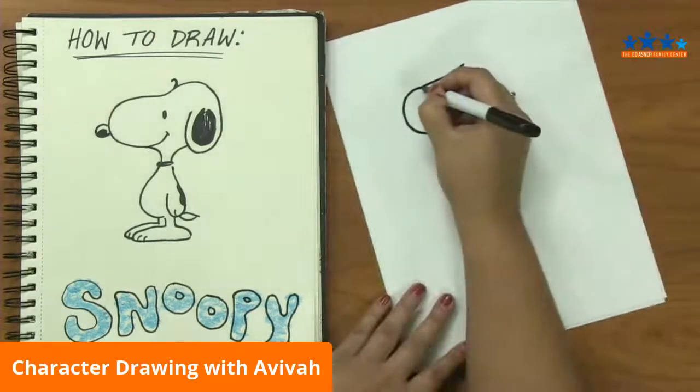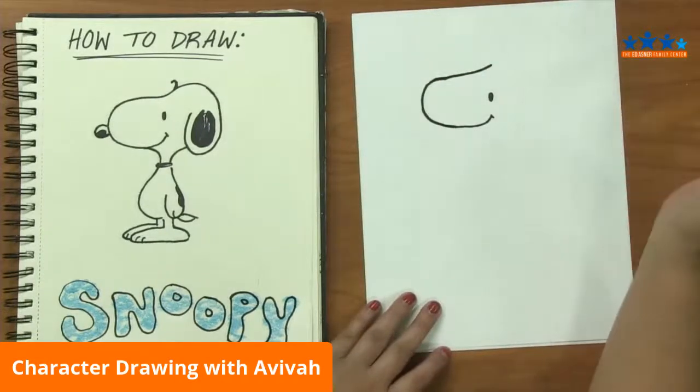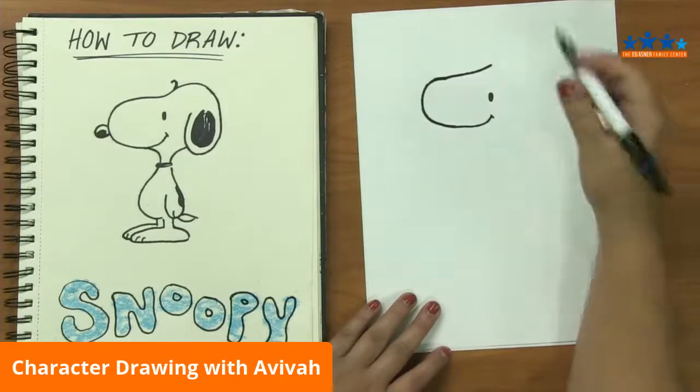So let's just fix that little part there. But you see, I did have it go out a little bit further. His snout is quite long.